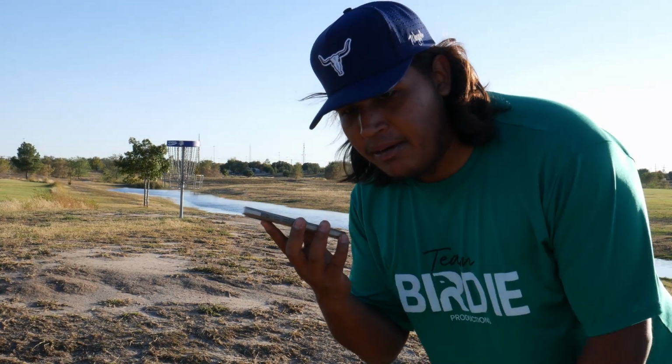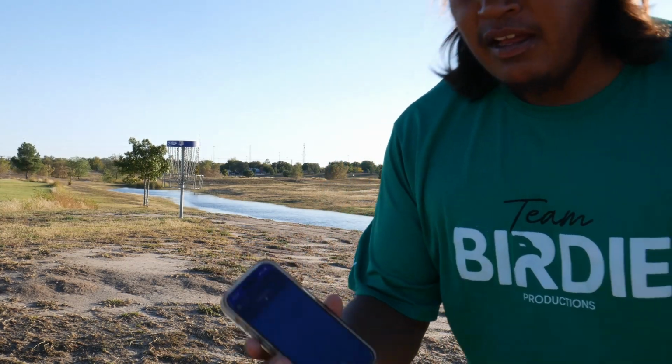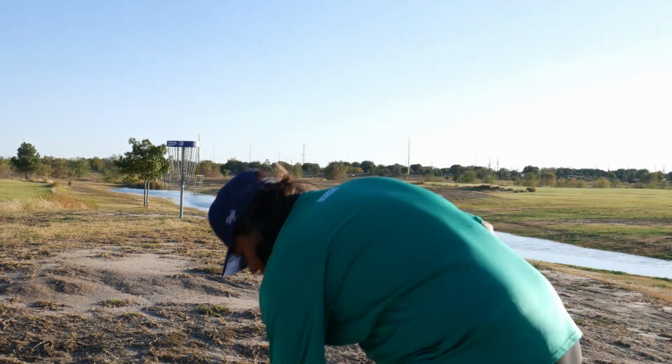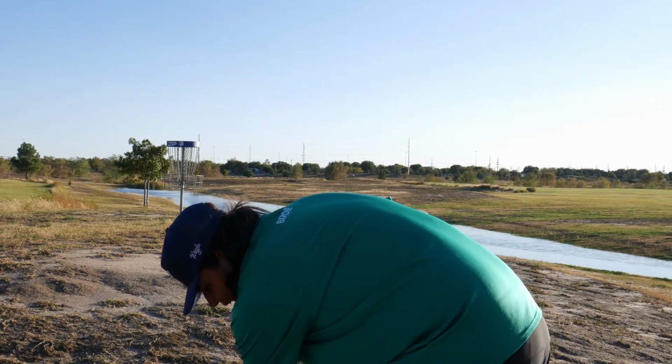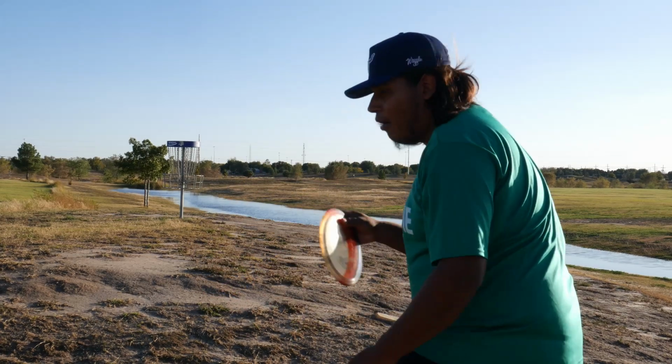Hey Siri, give me a random number between 2 and 12. It's 9. First time for the 9, all right. Not gonna lie, not the number I was expecting, but I think I can't go wrong with the Thunderbird.